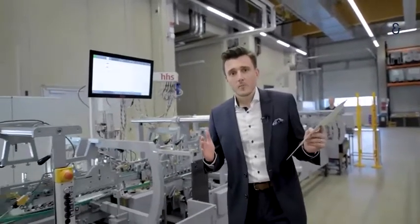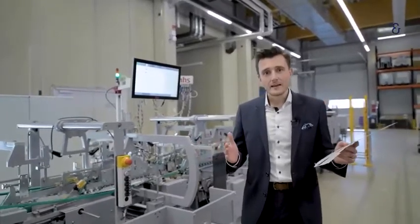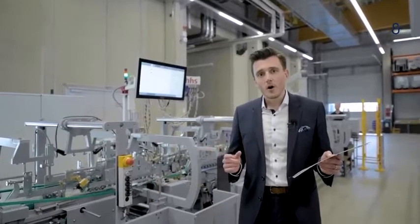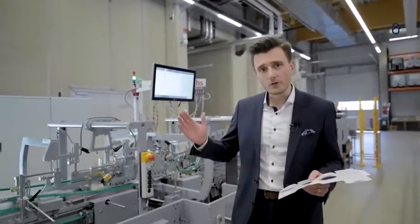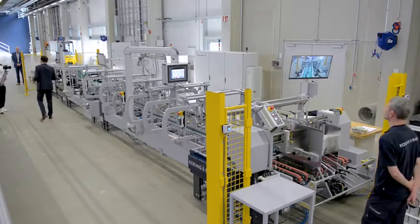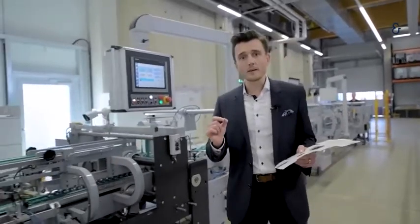Not only box styles are important, also box sizes. For instance, blank widths of less than 60 millimeters or C-flap dimensions of 25 millimeters are also possible to be worked on this equipment. But talking about this wide variety of products we can fulfill, it's very important to have a very good and quick make ready.